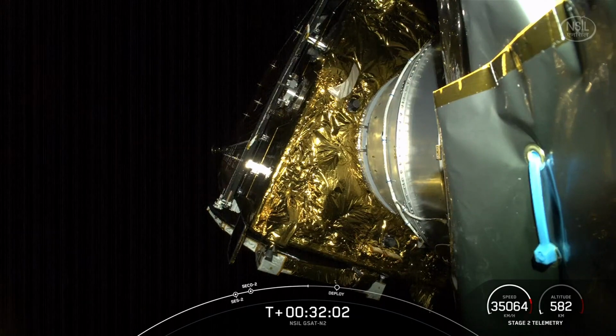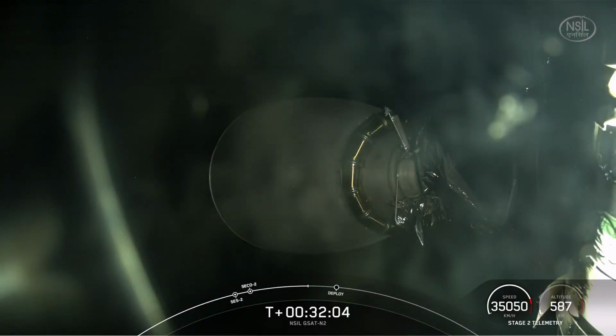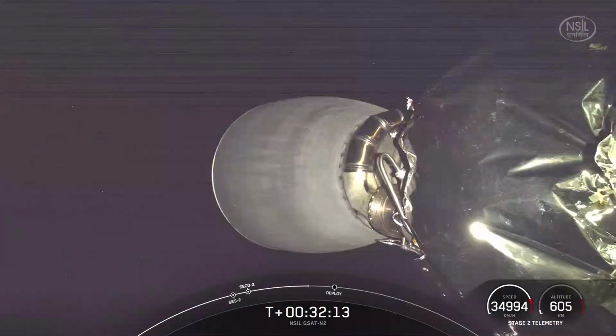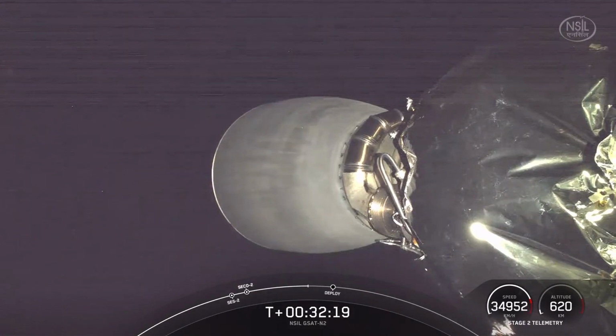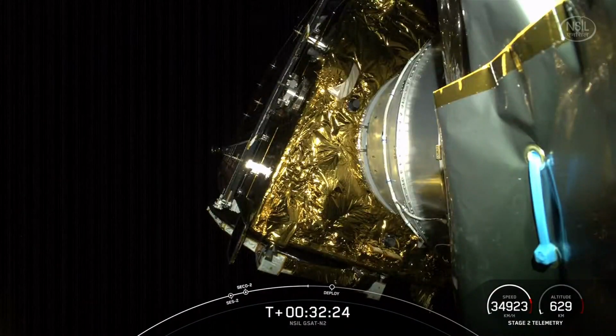Welcome back again to the GSAT-N2 mission. We've had a great mission so far, and we are now just 2 minutes away from our expected payload deploy. Our customer for today's mission is New Space India Limited, which is the commercial arm of the Indian Space Research Organization, otherwise known as ISRO, which is a Government of India company under the Department of Space.